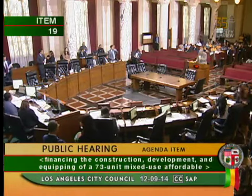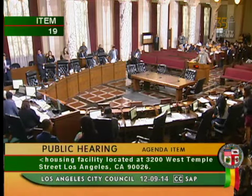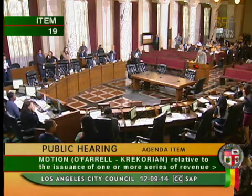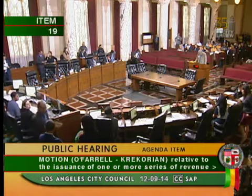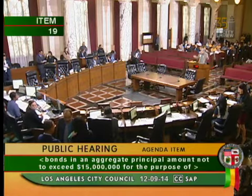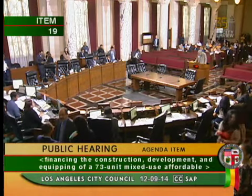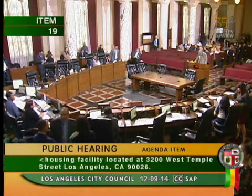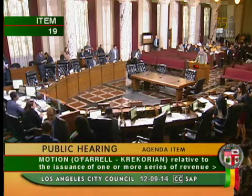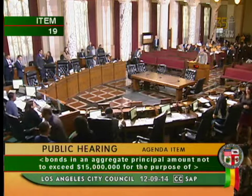John Walsh, blogging at HollywoodHighlands.org or J Walsh Confidential, tweeting at Hollywood Dems. We have absolutely no quarrel with $15 million as a bond issue for 73-unit mixed-use affordable housing. But we're wondering about how safe is our $15 million. Of course, we look down here and find that this housing facility will be built at 3200 West Temple Street. That's very close to where the building exploded in a possible terrorist attack a couple of days ago.